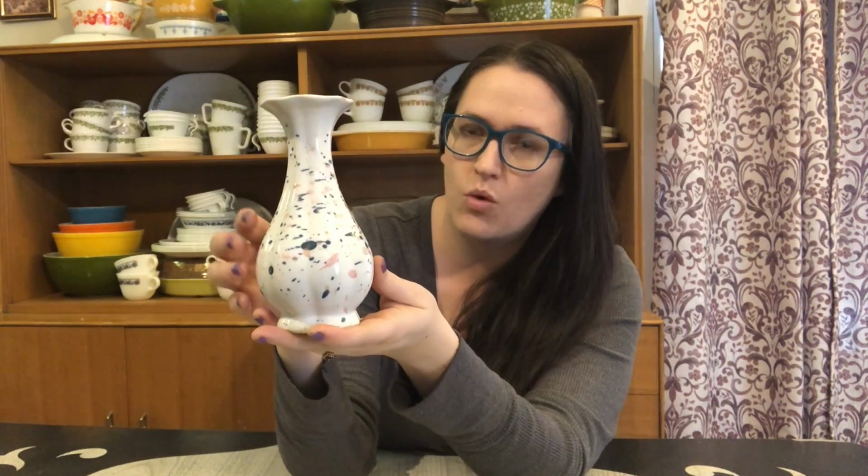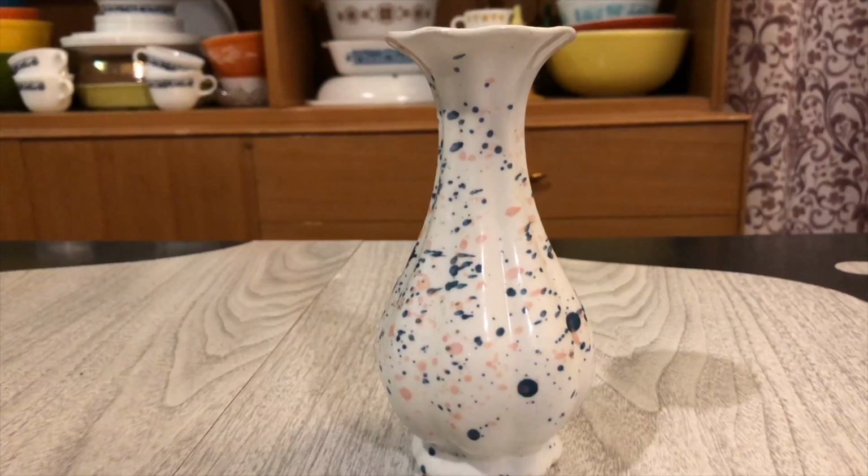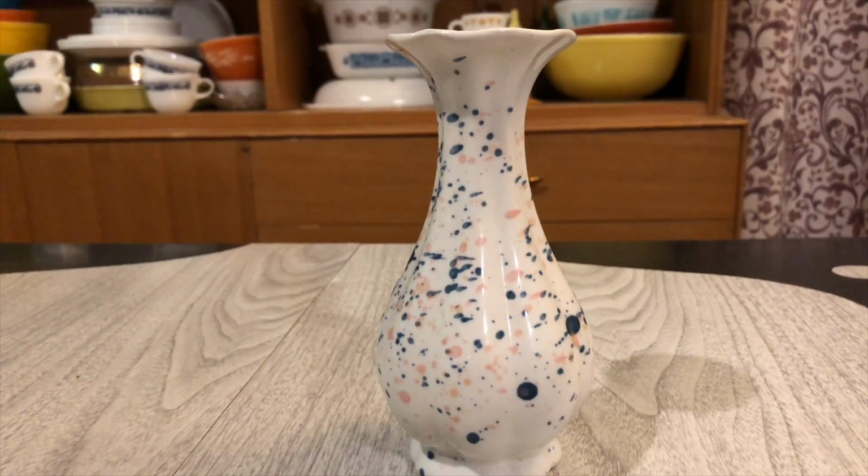So I did grab one vase, and it was this blue and pink spotted kind of splatter ware here, and I just really like the colors of it. I think it's fun, and a lot of people that are getting into vintage really like the blue and pinks, especially Pyrex and stuff, so I think this is something that would pair well with that for people. And it was only 80 cents, so yeah, I went ahead and grabbed that.